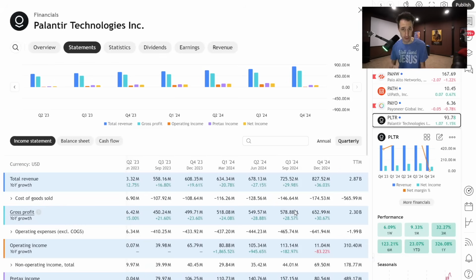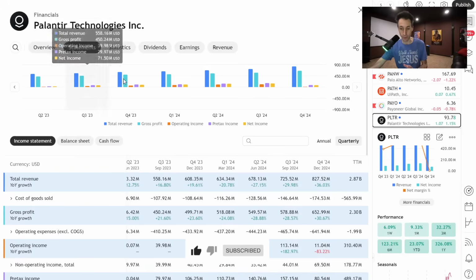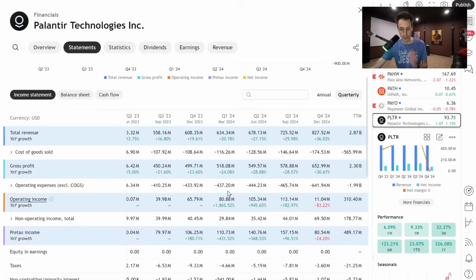So if there's geopolitical issues, they will do very well with the government side, and if everything in the world is peachy and great, they will also do very well due to their high commercial business, and we can see their growth right here on the charts. So let's look at their total revenue.